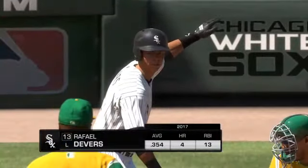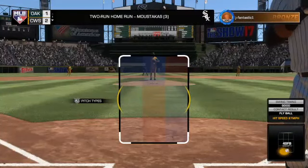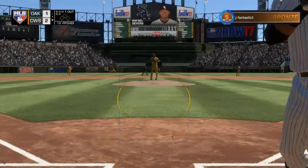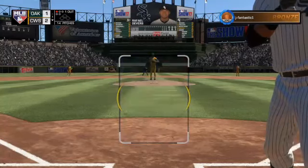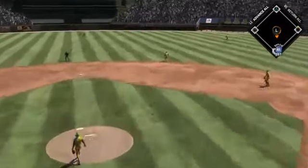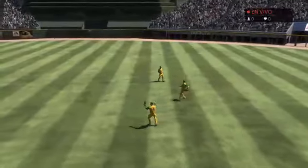Now at the plate, number 13. And he's been swinging the bat really well in April. He's got that average up over .350 to start the new season. First pitch fastball off the plate there, and it's ball 1. The windup and the 1-0 pitch. This one's blooped out toward right center field. Panic onto the grass. 2 down.